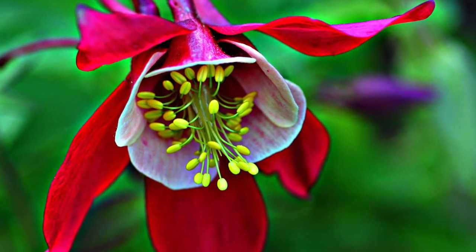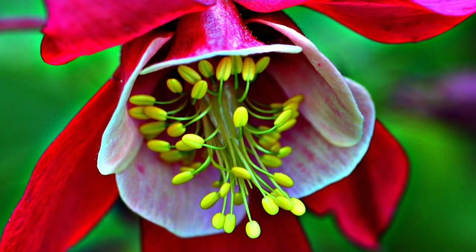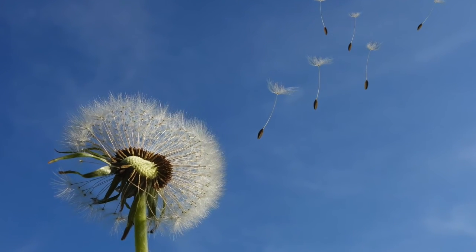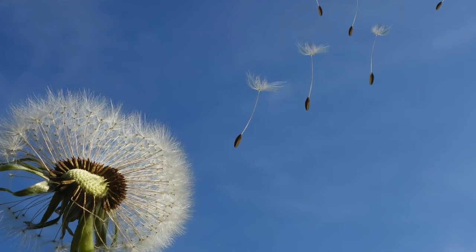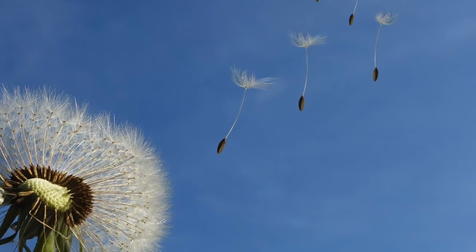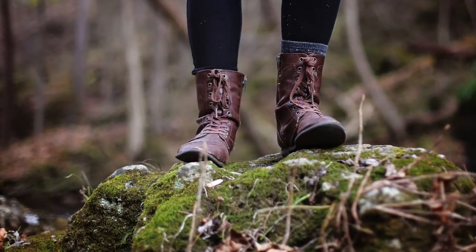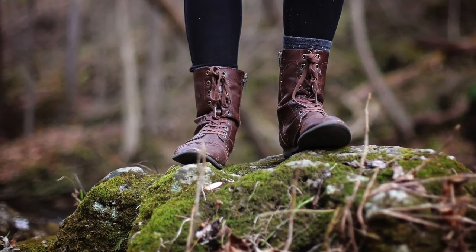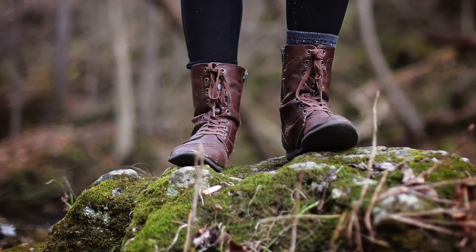These new flower seeds can be dispersed in many different ways, such as wind. Wind can blow seeds miles away from the parent flower. Have you ever tried to blow a dandelion and watch the seeds blow? Humans, like you and me, even help disperse new seeds. Some seeds can stick onto your clothing or shoes and take a ride to a new location.